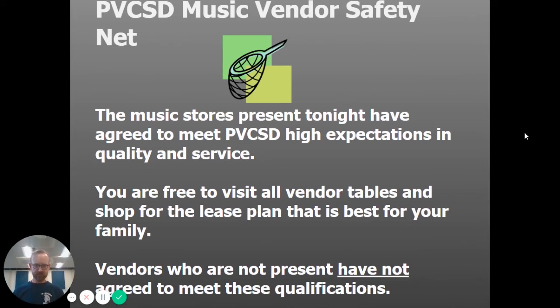You're free to visit either music store. We don't have tables here tonight, but you can go to the music store, or you can go to their websites, and choose the best plan for you. We recommend you do that. If you're going to go to the store, it's a good idea to call first to make sure they know you're coming, and they might have to reserve a spot for you. They also have rental totally online. If you go to their website, they have measurement instructions, and they'll get you taken care of online as well. Vendors who are not present here tonight have not agreed to meet all these qualifications, and so that's our safety net.